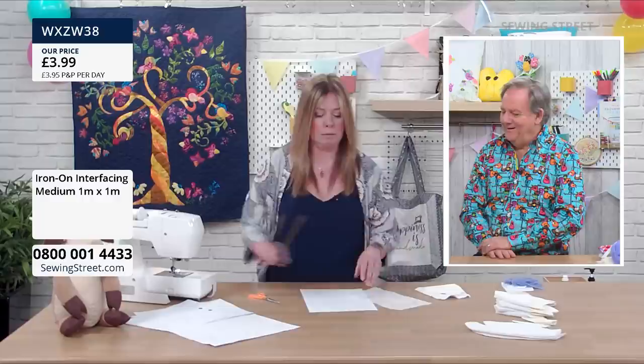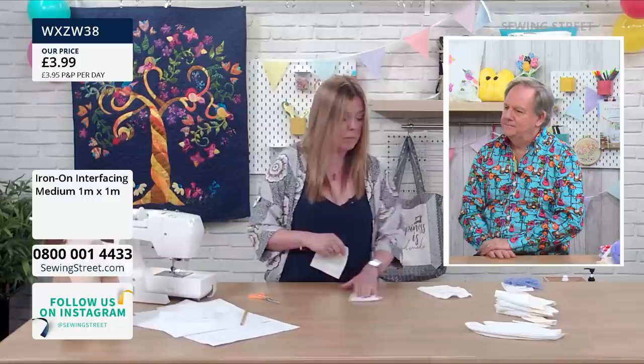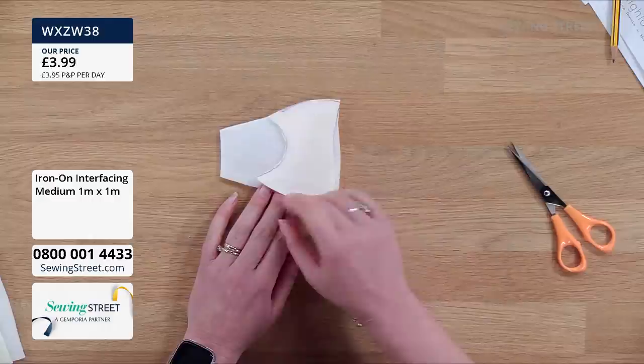Okay, I'll put that to one side. When you've ironed the interfacing onto the back of your pieces, they will look like this. So this is the wrong side of the fabric. As you can see, I've left a little turning mark here, and you'll also leave the bottom open as well. To sew the arms and the leg pieces together, all you'll do is right sides together, and you'll sew along that line.